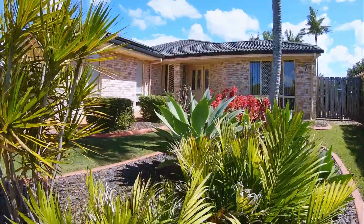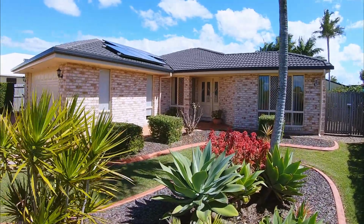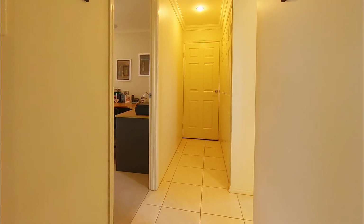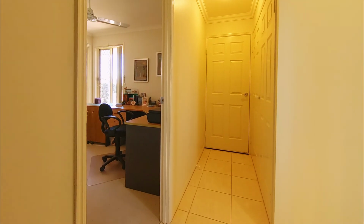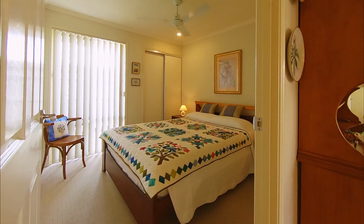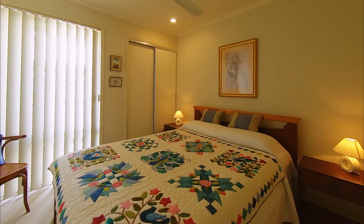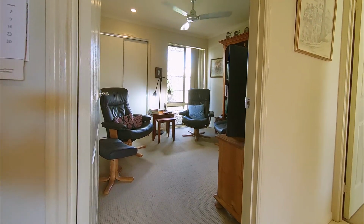Those with teenagers or extended family living with them will appreciate the great separation that this home offers, with all 4 bedrooms thoughtfully placed away from the main entertaining zones. There's even space for those long forgotten friends who are sure to arrive once they know you're living in beautiful Hervey Bay.